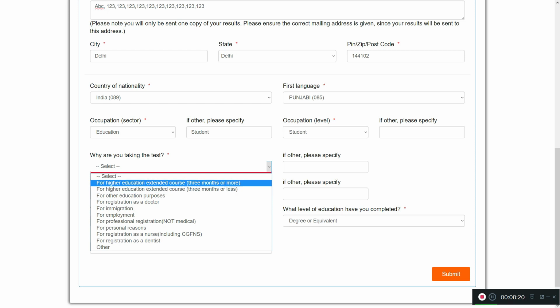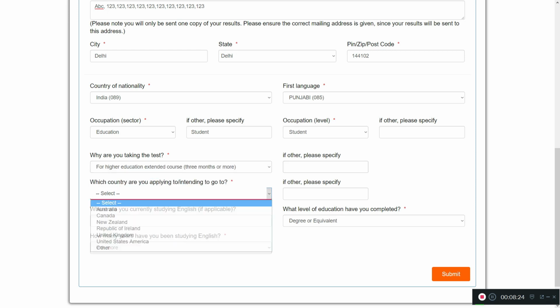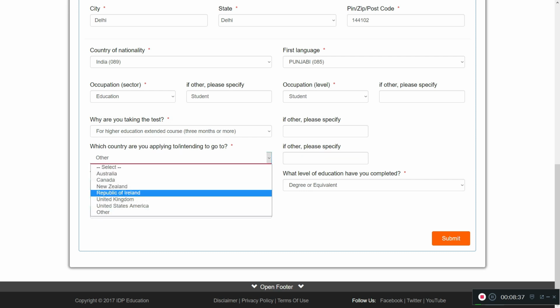and select the appropriate reason. And for higher education, extended course, 3 months or more. Which country are you intending to go to? I'll select Canada, or New Zealand, or you can read all these, and if there's some other, then you can just specify it right there.